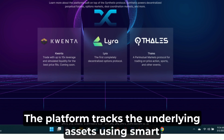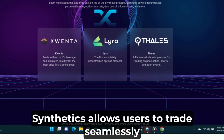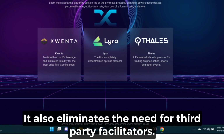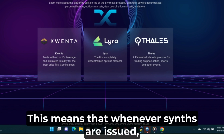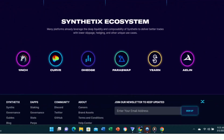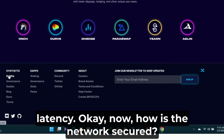The platform tracks the underlying assets using smart contract price delivery protocols called oracles. Synthetix allows users to trade synths seamlessly without liquidity and slippage issues. It also eliminates the need for third-party facilitators. SNX tokens are used as collateral for the Synthetix assets that are minted. This means that whenever synths are issued, SNX tokens are locked up in a smart contract. Since launch, the protocol has transitioned to the Optimism Ethereum mainnet to help reduce the gas fees on the network and lower oracle latency.